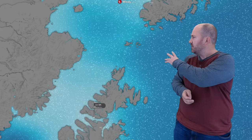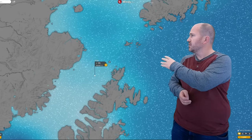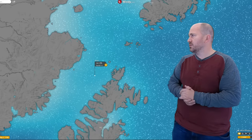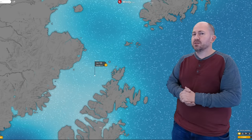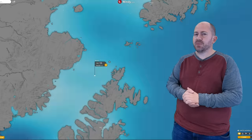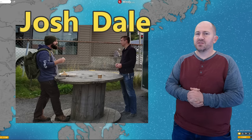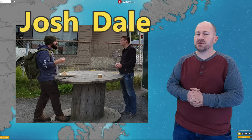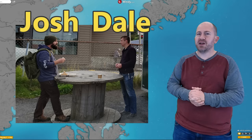So here you can see the map. You can see the seas are forecast to be very light the whole way there across the Gulf of Alaska down the Shelikof Strait. So it looked like an ideal time to try it. So I talked my brother Josh into going along, and also my friend Dale. So they decided to come along with me, and we decided to make it happen.